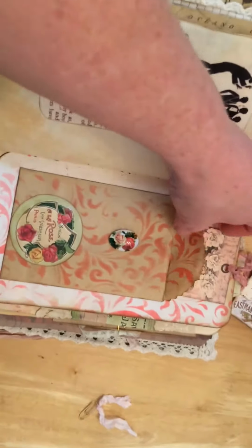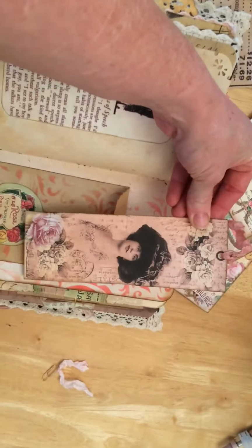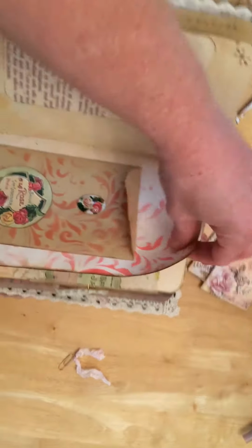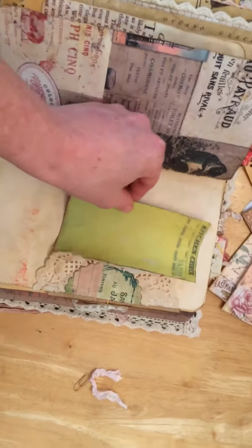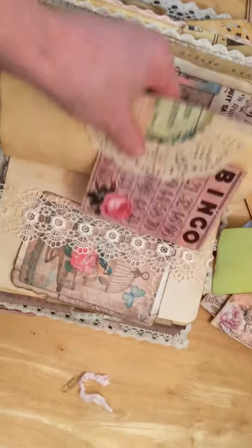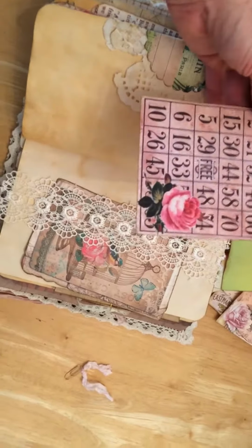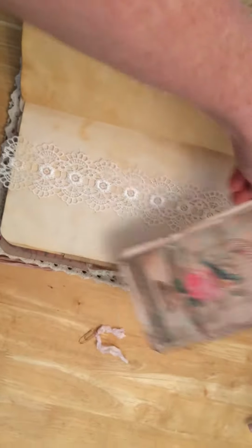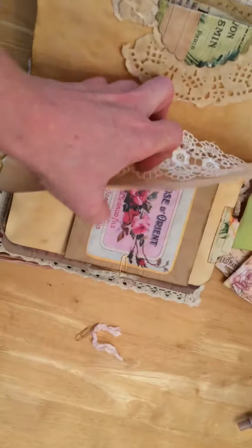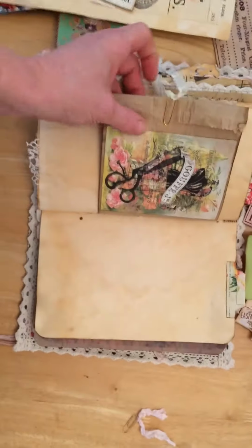It was late Victorian, early Edwardian. This paper pebble holds that down. Bookmark. Kitchen check. Doily side tuck. Bingo card with a glossy accented rose. Beautiful postcard. A lace belly band. The other end of the paper bag.